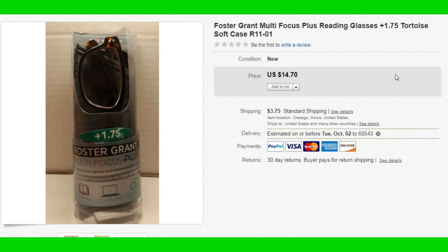Alright, here goes another item, another Foster Grant. Again, this cost us only $2. And, hold on, there's a mosquito next to me. There we go. This cost us $2, and we sold it for $14.70 plus $3.75 shipping. So that was sweet. After shipping and everything else, this ended up being like a $10 or $11 profit.